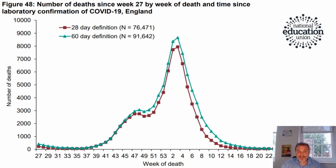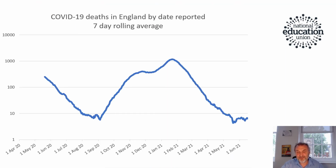Hospitalisation doesn't necessarily mean death, and there can be protection, obviously, caused by the vaccine, and the graph of deaths is still remarkably flat. And on the log scale graph, it does not show exponential increase in the same way that the hospitalisation or the case rate does. So that's the good news from vaccination. Get your second dose as soon as you can.